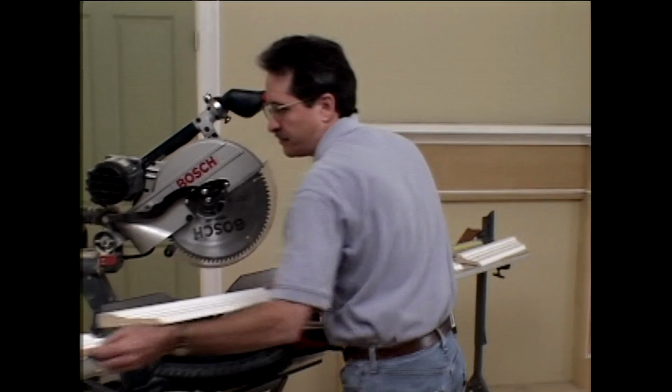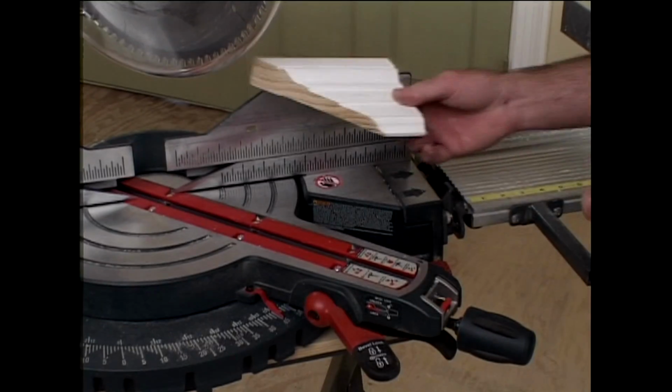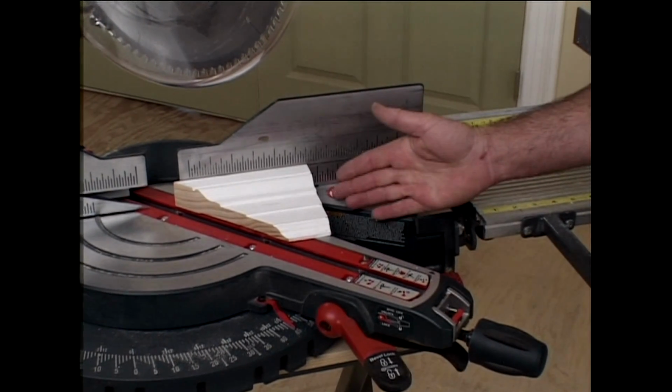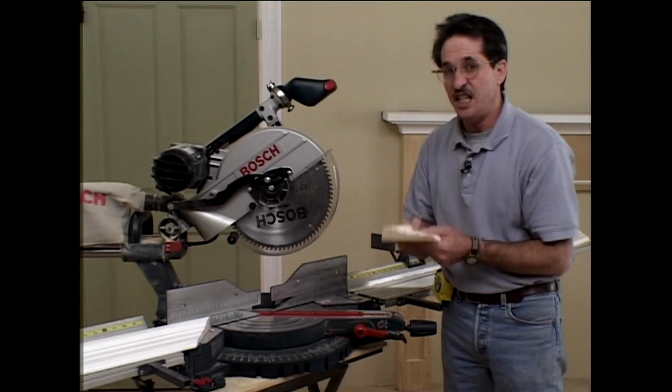And another thing, and this is really important, never attempt to cut a piece of molding that's shorter than 12 inches. Your fingers are worth a lot more than any piece of molding.